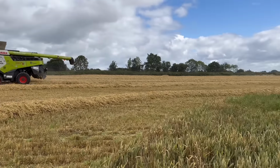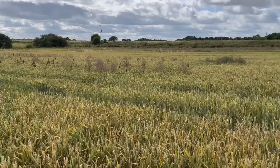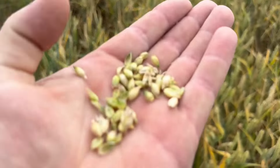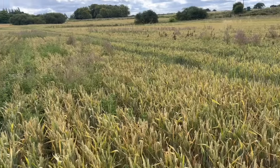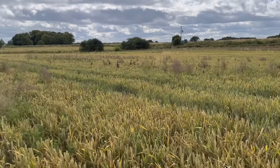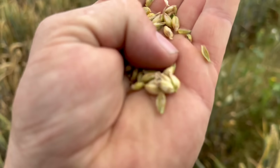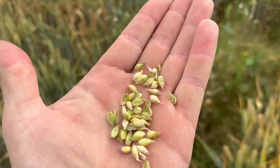John's nearly finished this bit here. This has got a bit of weed in it. This is the bit we patched up. It'd be interesting to see how green it is. It's obviously miles behind. It'd be interesting to see how much yield we get off this bit that was flooded. I know we had to drill it twice, but there was a bit of seed left over. It was a variety not suitable for late sowing. I don't know whether it's Dorsum or Champion, but it looks like it's filling the grains well.